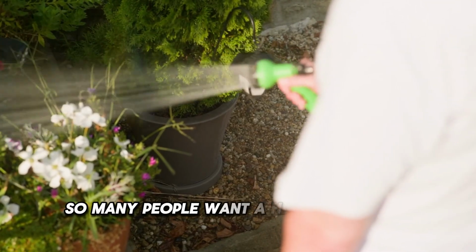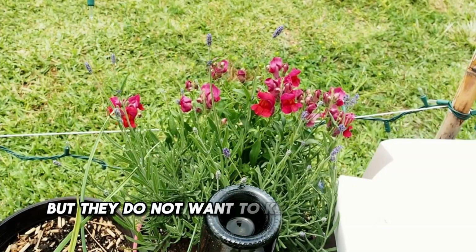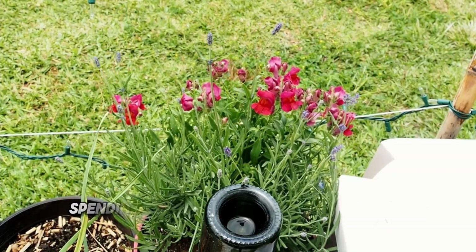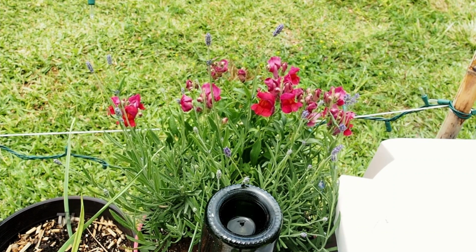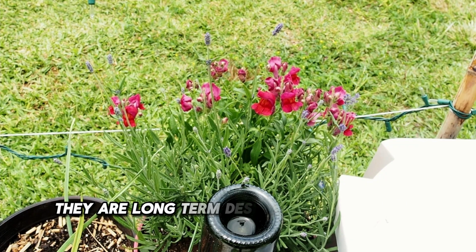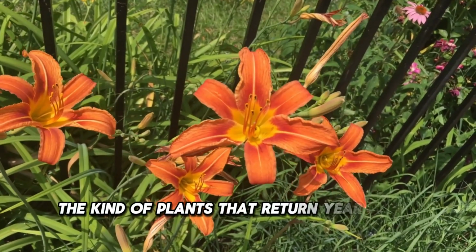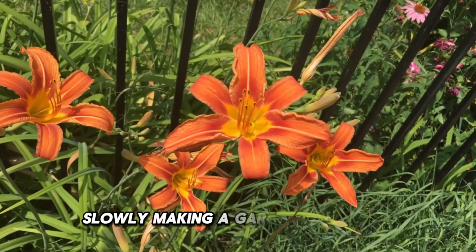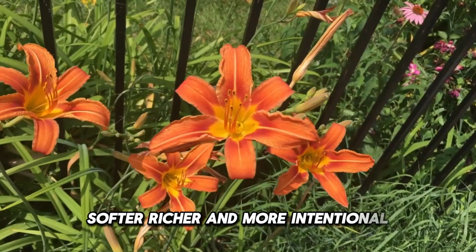So many people want a home that feels warm, creative, and full of life, but they do not want to keep starting over every season, spending too much money, or choosing plants that only look good for a short time. That is exactly where the right perennials can change everything. They are not just flowers. They are long-term design pieces for your outdoor space. The kind of plants that return year after year, slowly making a garden feel fuller, softer, richer, and more intentional.